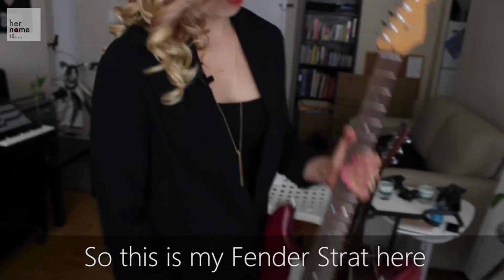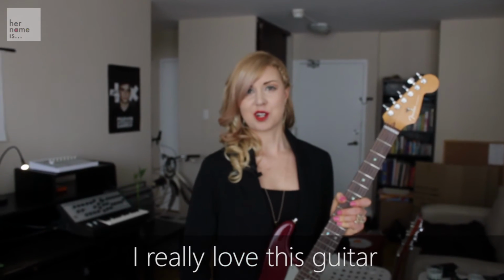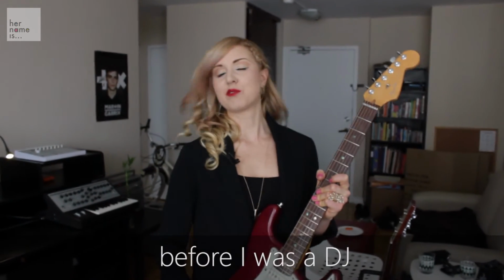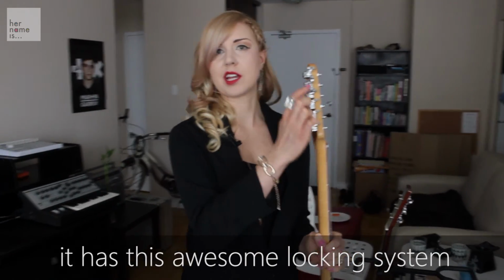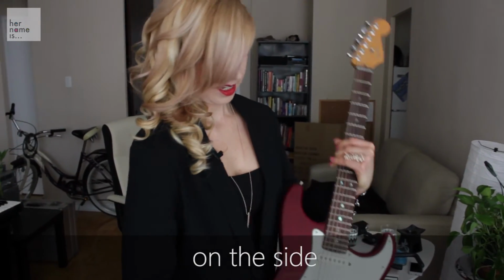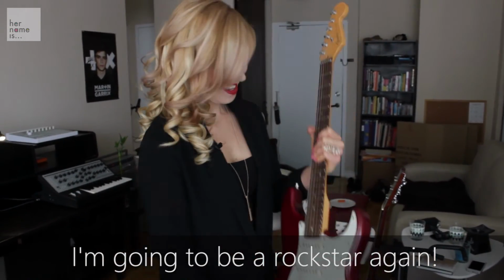So this is my Fender Strat here, US Standard Strat. Really love this guitar. I was a guitarist before I was a DJ, and one thing I love about it, it has this awesome locking system on the side. So one day when I grow up, I'm going to be a rock star again at some point.